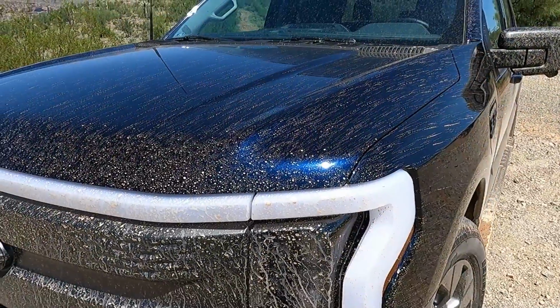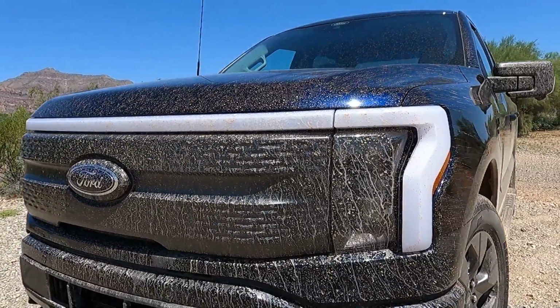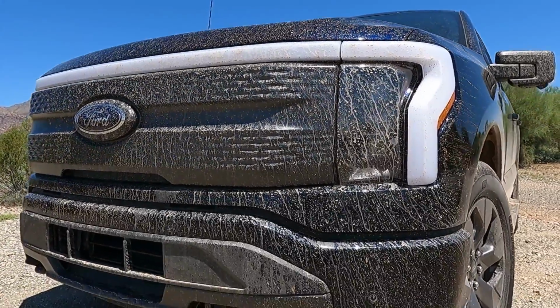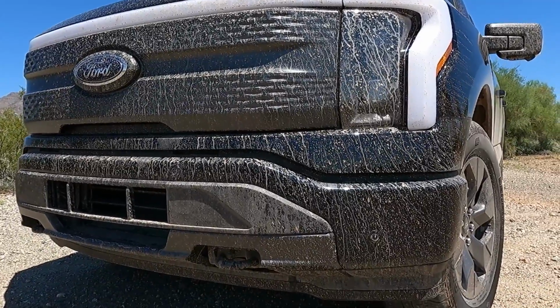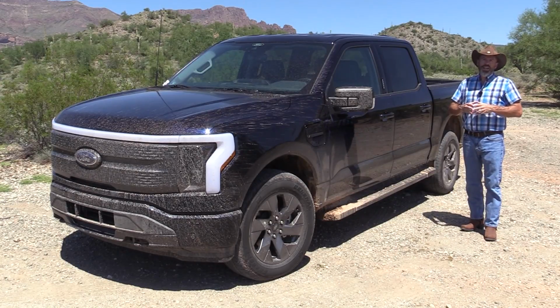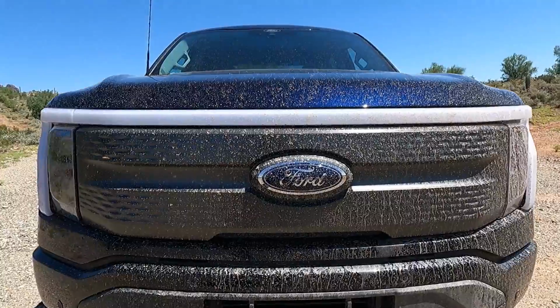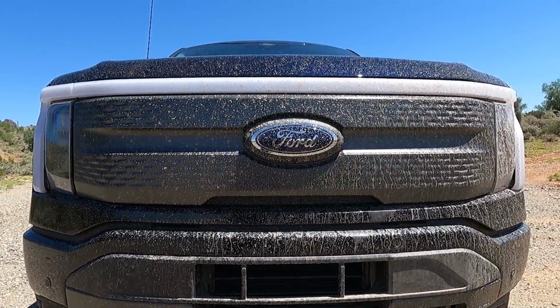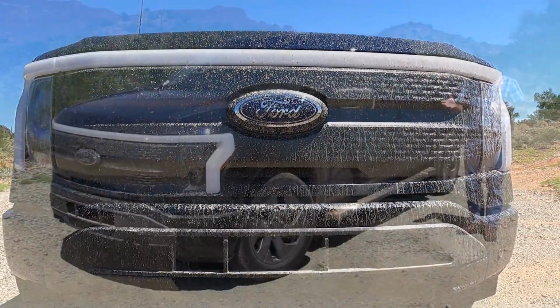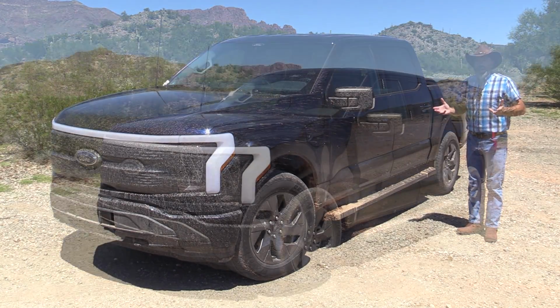Unique hood, unique fenders, unique fascia, unique face features, LED headlights. That big, huge signature bar all the way across that wraps around the headlights is really the thing that makes this thing visible as a Lightning coming down the road day or night. And of course, there's no grille at the front because why? There's no big radiator there for a gasoline engine. In fact, you press the button on the key fob and boing, you have the front.